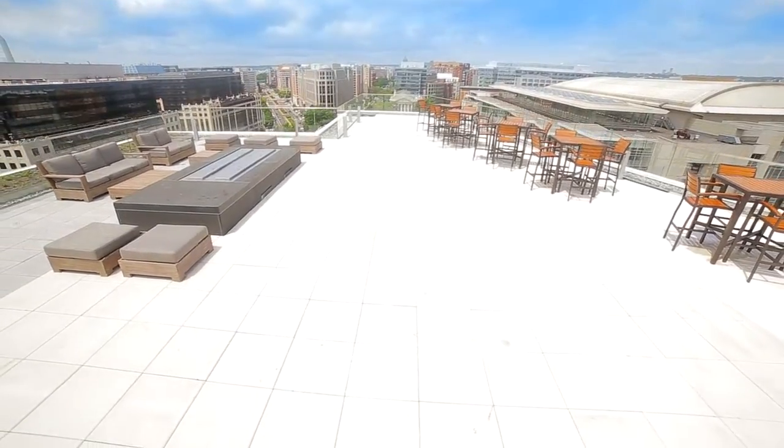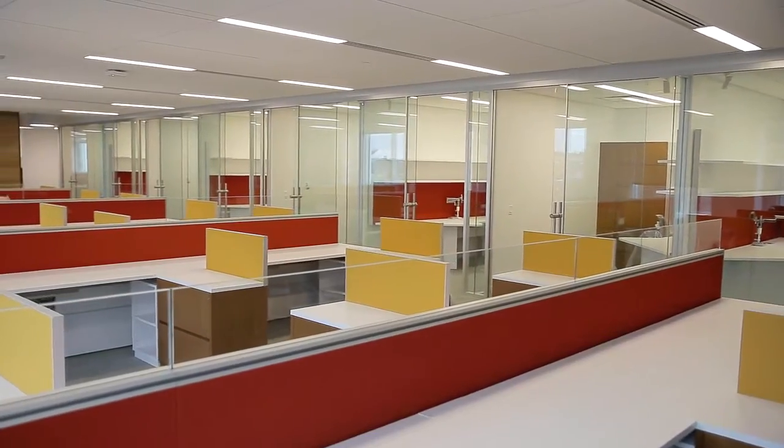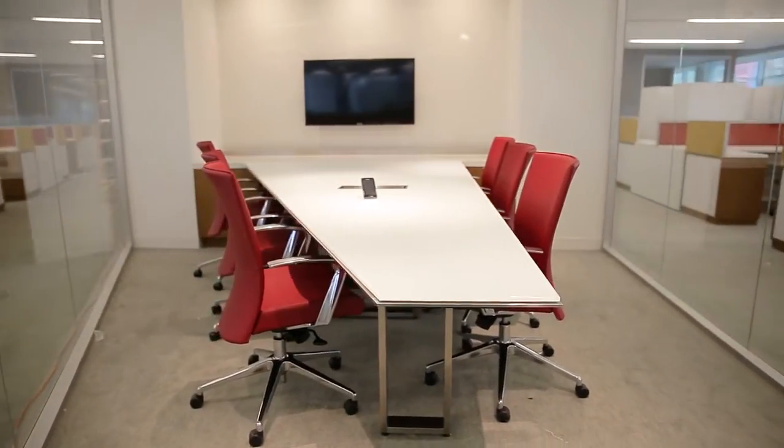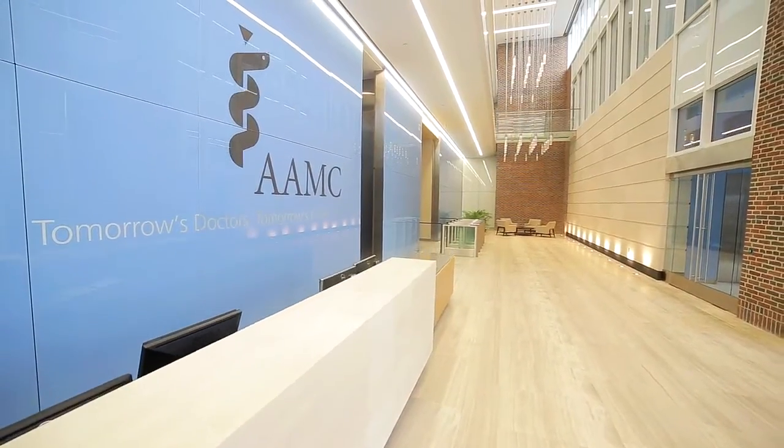Two of the things that became very evident early in the process that were going to be very important to AAMC in terms of the design of their interiors were efficiency of use of space and flexibility for the future. This is going to be a long-term home for the association. For an association like AAMC, this is a once-in-a-lifetime experience.